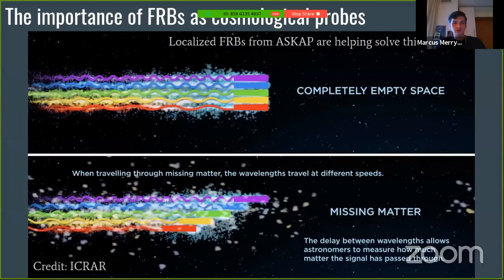So to round off the discussion on the importance of FRBs, I just wanted to talk about this really recent result from ASKAP. Remember earlier how I said that fast radio bursts are dispersed across radio frequency because of the plasma that exists in and between galaxies in the universe? So this actually makes fast radio bursts an exquisite probe of the matter that exists along the line of sight.